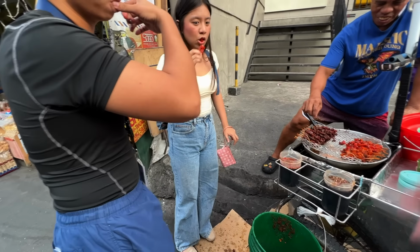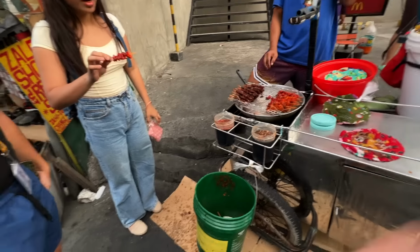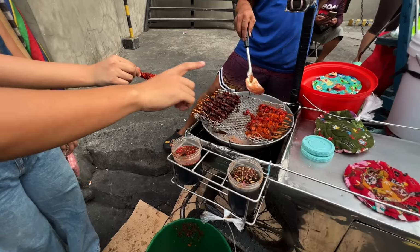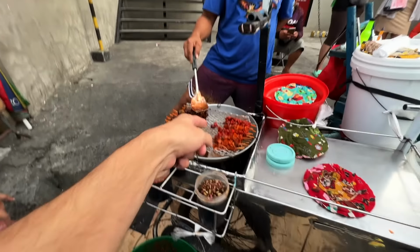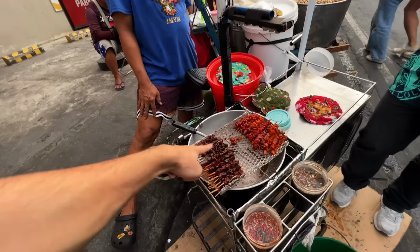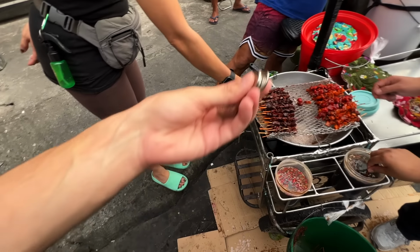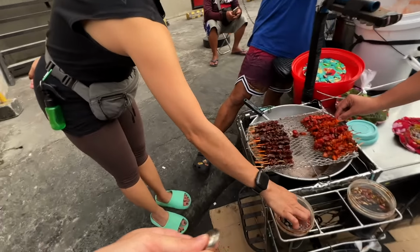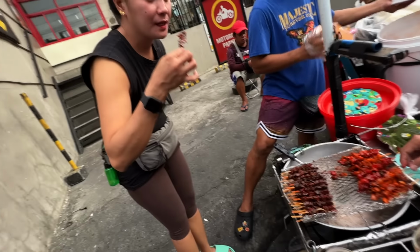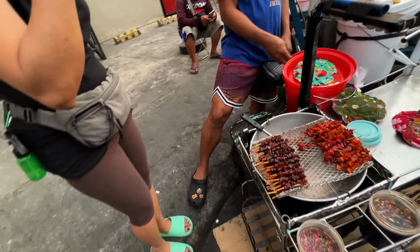Let's try one. How much is one? 7 pesos? Whoa, okay. Which one's the tastier one, the left or the right? I like this one. Oh, you like that? You should try both. Okay, I'll get both, too. One that one, one that one. So 7 pesos would mean it's 14 for two. And I've got 15 here. Oh! Masarap, yeah? Oh, she didn't even hesitate. She just picked one up and then yum, yum, yum. There you go. Filipino street food. Filipino street food, correct.